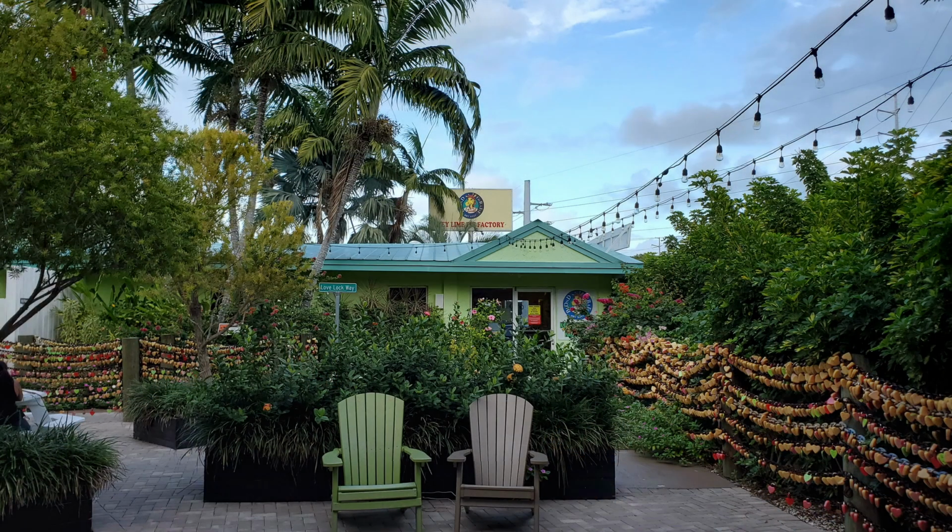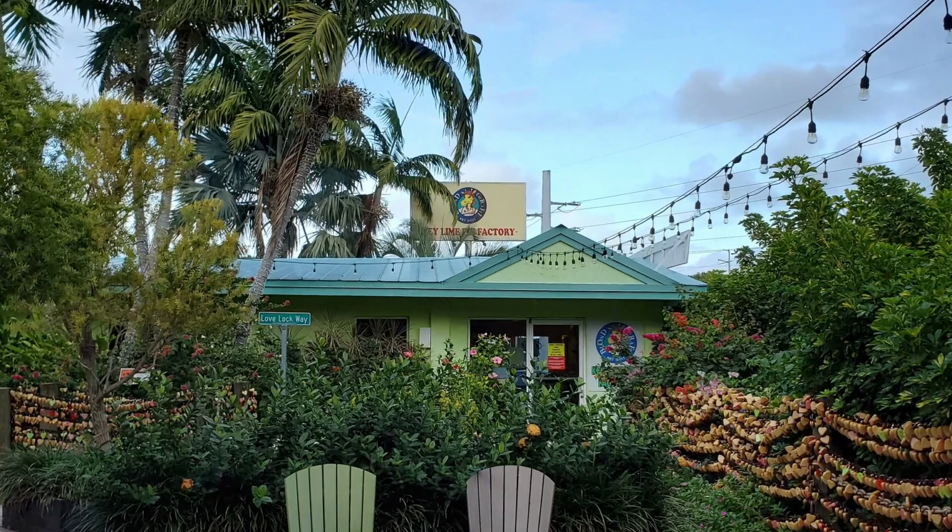It was great. It's tradition. If you go down to the Keys, you have to get key lime pie. So we stopped at the key lime pie factory. We got one piece of key lime pie. We shared one piece. And we got a couple cups of coffee.